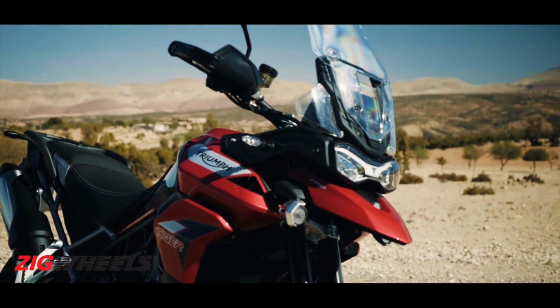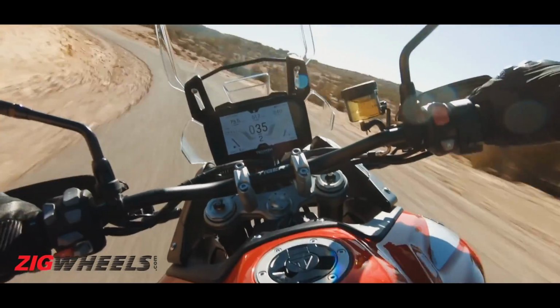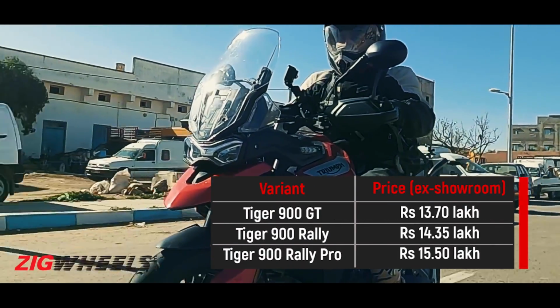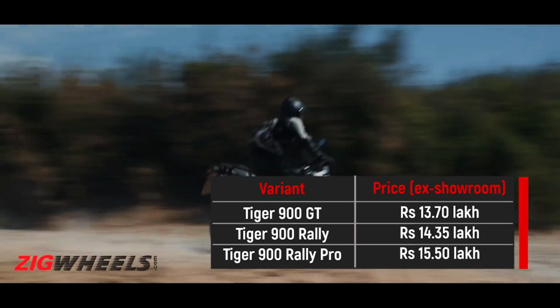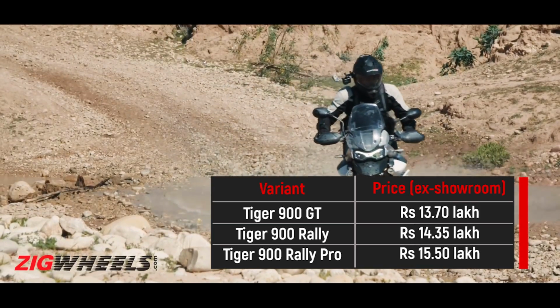And finally, we come to the price. The most affordable variant off the lot is the highway-friendly GT version, priced at Rs 13.7 lakhs. After this, you've got the more hardcore rally version with wire spoke wheels at Rs 14.35 lakh, and finally the Rally Pro with all its bells and whistles at Rs 15.5 lakh.